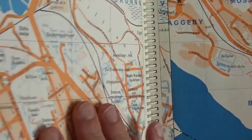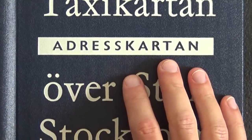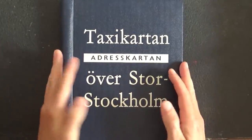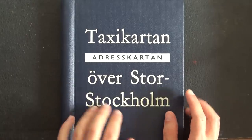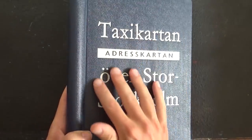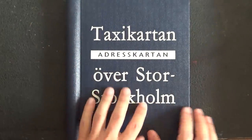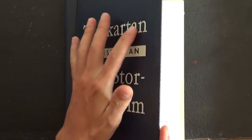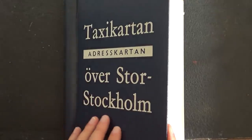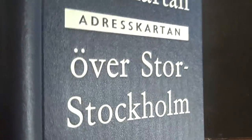I think that was everything for today. Maybe I can continue to read a bit from this atlas. I've also ordered another atlas from 1944, but I haven't got it yet. But then we could compare areas, streets, names. These two different years in the history.